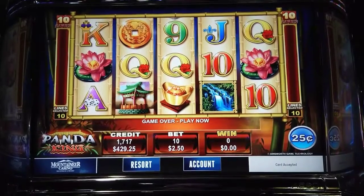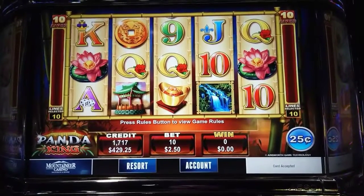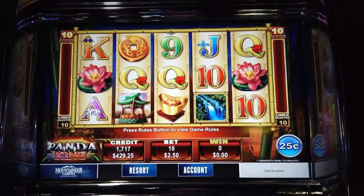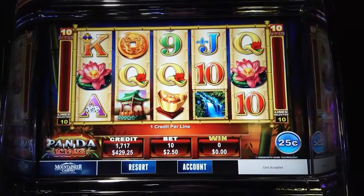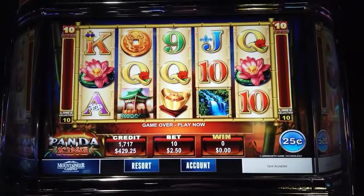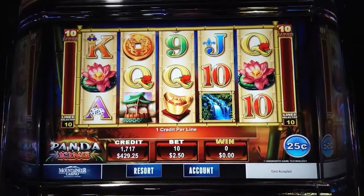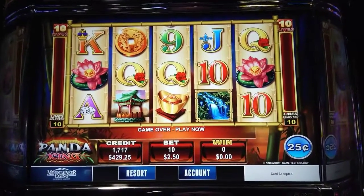I got $429.25 in. We're going to see if we can keep it going. This is, like I say, Panda King, a 25 cent machine. I'm going to try to cycle it between $10 and $12.50 a spin. So we'll see how we do. And then we're going to do 10 lines.